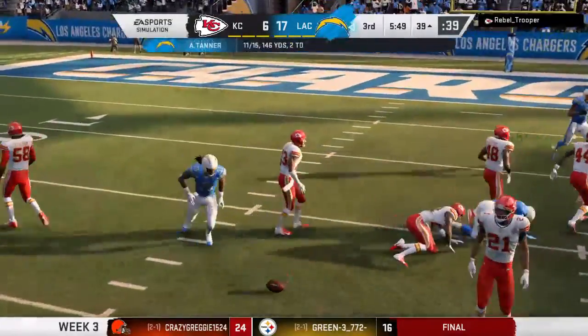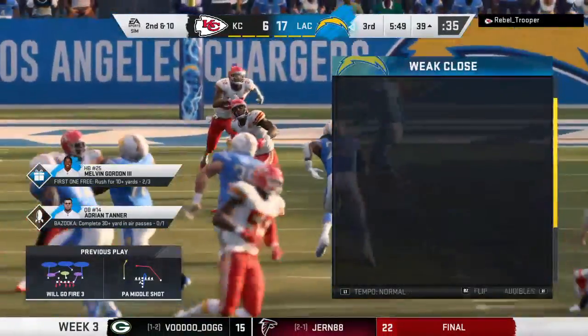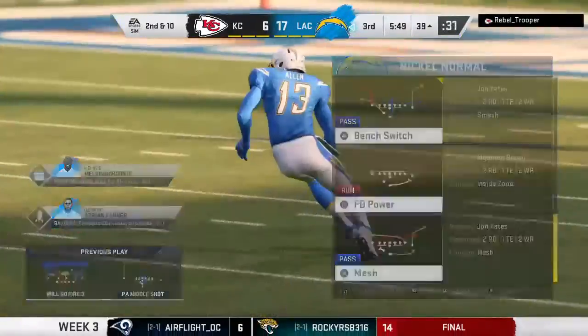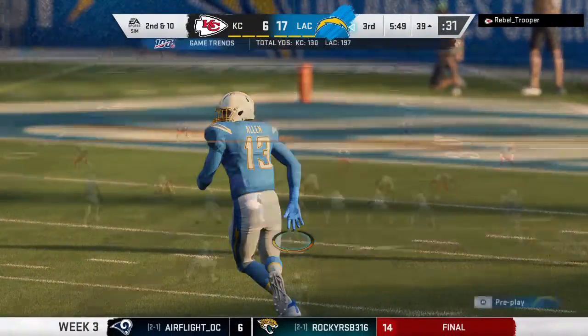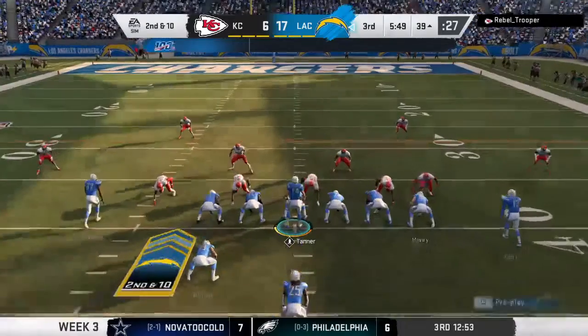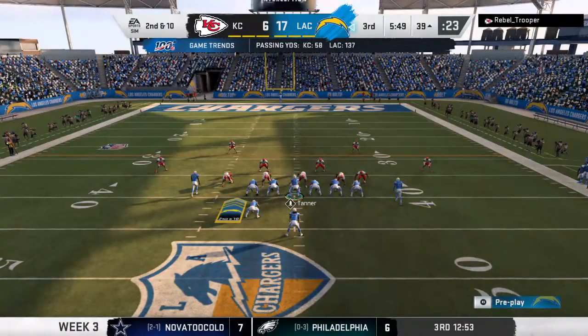Throwing on first down, but this one winds up to be incomplete. The intended receiver there, Allen, and that'll bring up second down. It's a lot of contact going on there, and in the end, unable to keep two hands on the football and bring it into his body. Everything looked pretty good until the finish. So line of scrimmage still the 39 on second and 10.